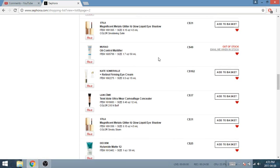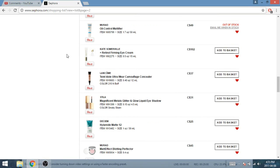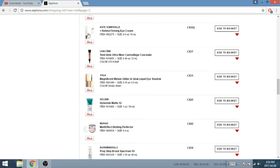Eventually, but not now. This is one of my favorite eye creams for at night because it has retinol in it. It's the Kate Somerville Retinol Firming Eye Cream. I love it. I think it's a really good quality product, at least on me. Now, I don't have sensitive skin, so know that about any of my skincare recommendations. I have skin that is not sensitive at all, and I'm not acne prone. I am just super oily. But I really like this, and I find that my under eye just recently has been more hydrated, plumper than it ever was before.